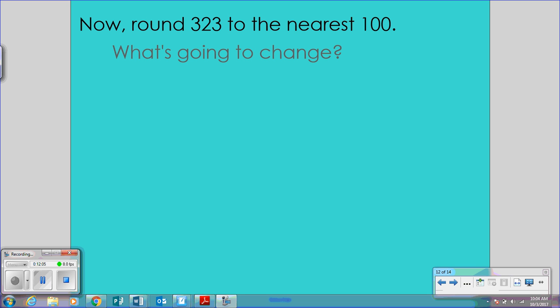Okay, so how big is our number line going to be? 100. Yeah, our number line this time is going to be a distance of 100, not just 10. Let's do it together. First step. It's the same first step. What's our first step, Lucy? Our first step is to underline the 100. Now we're going to underline the 100. This is why it's important to do this.